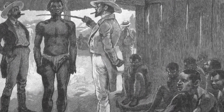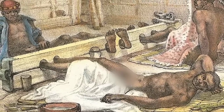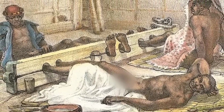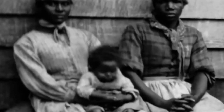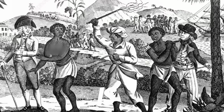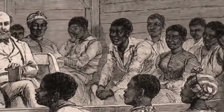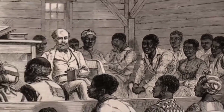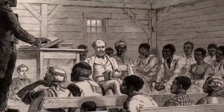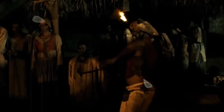Number 5. Rewards for enslaved men who impregnated multiple women during slavery. A dehumanizing fact is that certain plantation owners would pay enslaved men who could impregnate the most women, a practice that is frequently ignored. This method emphasizes the excessive objectification and commodification of people who are in slavery, turning them into nothing more than tools for procreation and further undermining their autonomy and dignity.